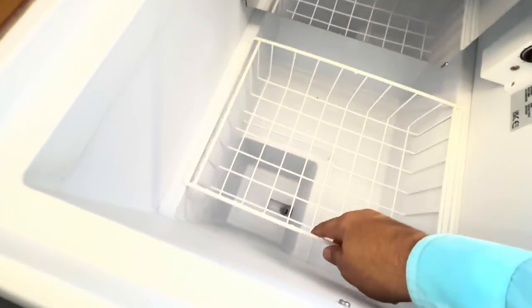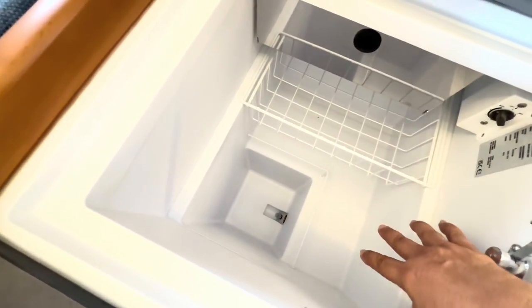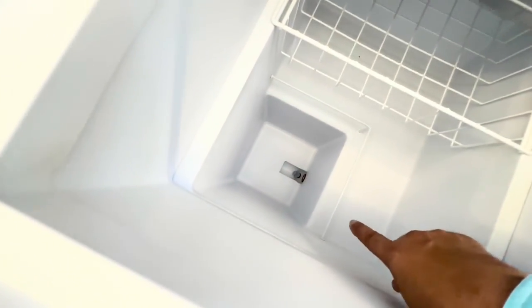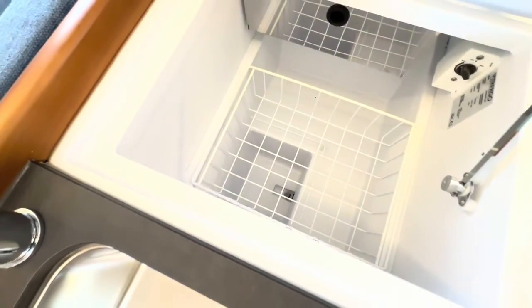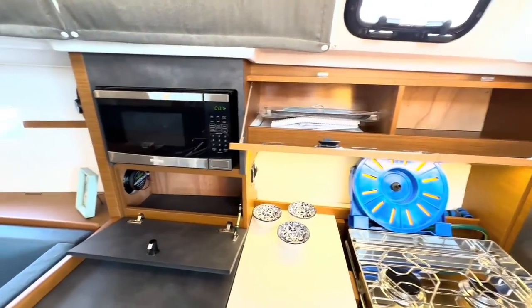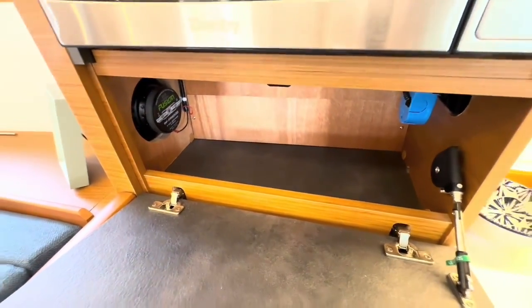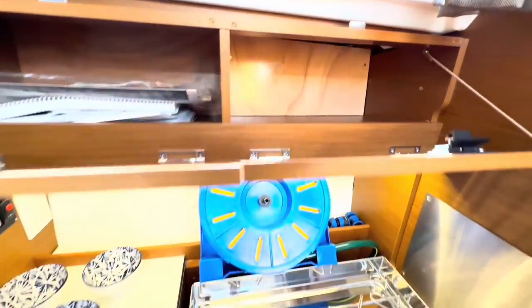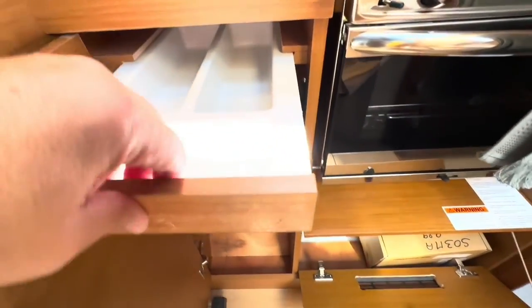But Jeanneau always did a great job with the sliding baskets that can be removed so you can get to the items on the bottom. There's also a drain for the refrigerator, so if you defrost it to put it away, you have a way for the water to go to. As far as storage is concerned, for the size of the boat, it's not bad. It has some good size lockers where you can keep your food stores. It has shelving, which this one is for your utensils.